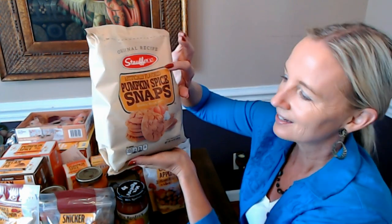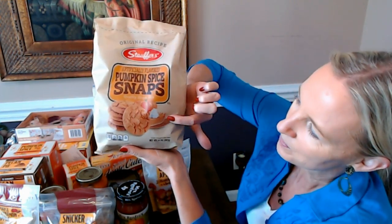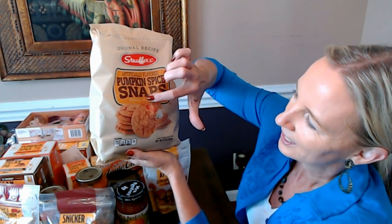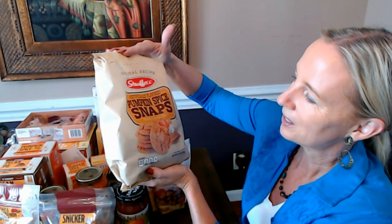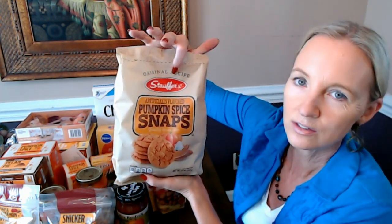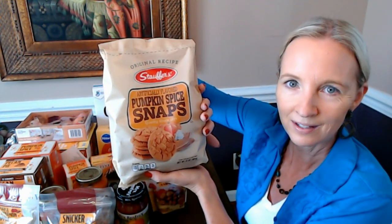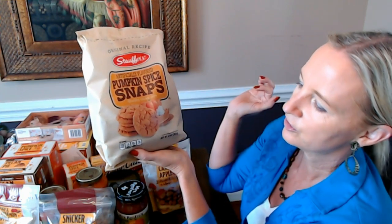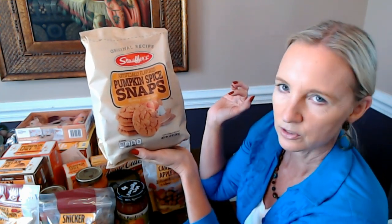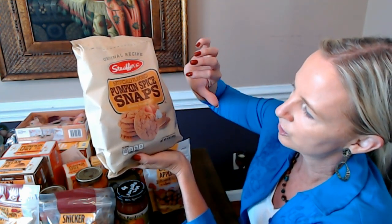We also have pumpkin spice snaps. And back here you can see a picture of a little slice of pumpkin pie with whipped cream on it, and 2 pumpkins behind the cookies. Pumpkin spice snaps. And again, it says it's an original recipe. It's also a 14-ounce bag. It's beautiful. They kind of have an orange tint to them. The other ones were just kind of beige looking. These are slightly more orange.